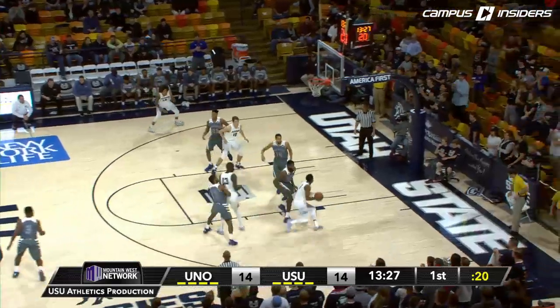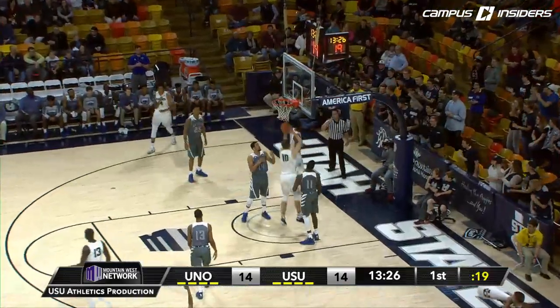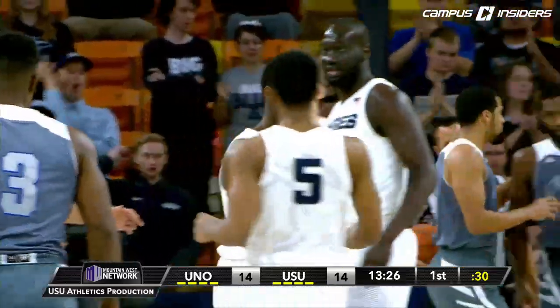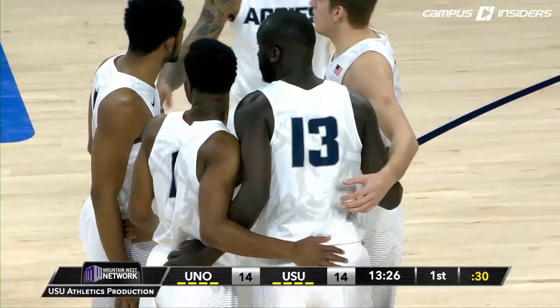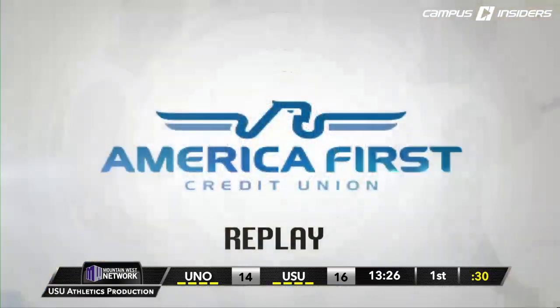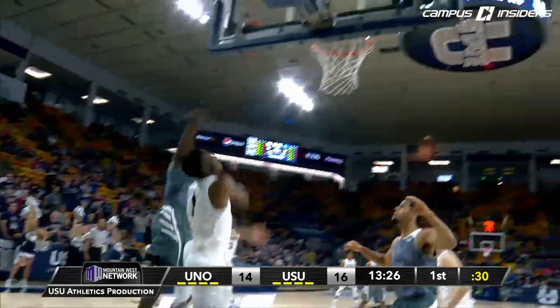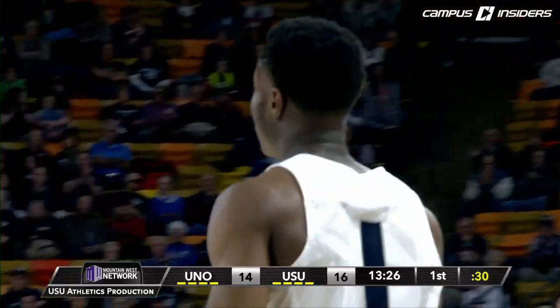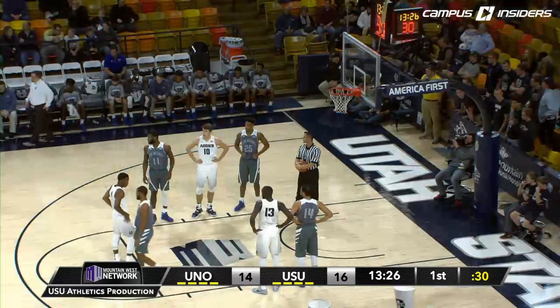Yep, they have gone back to man. So McEwen goes to zone. Everybody goes all the way down, he scores it, and is fouled on the drive. Nice power play. So the foul's called on Zeno. First basket for McEwen. Well, everybody was adjusting to the man-to-man. Kobe took the ball just in and blasted around everybody.